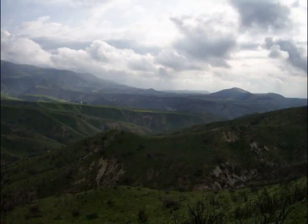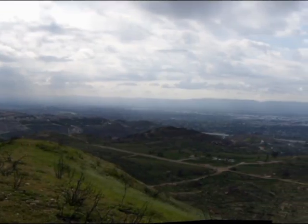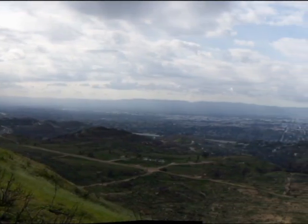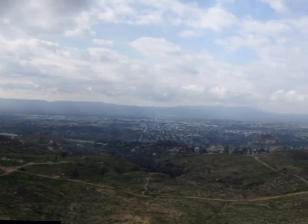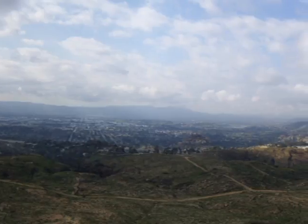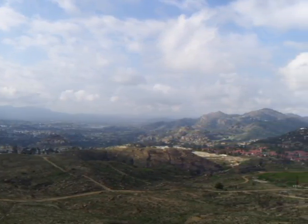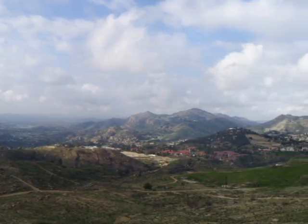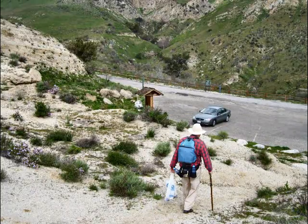Even though it looked quite threatening all morning, we never really did get any rain. And then we reached a spot where we could look out over the San Fernando Valley with the Santa Monica Mountains in the background. We decided that this was about enough for today, so we made this our turnaround point to start back. And so it was back to the car after a hike of about 4.5 miles.